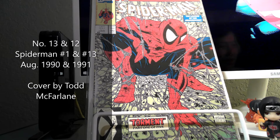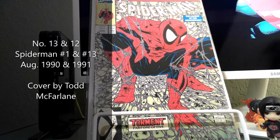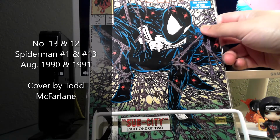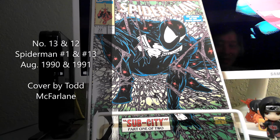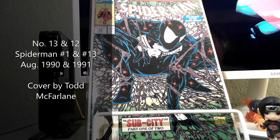Just a beautiful cover. And then number 13 is Spider-Man 1, and then exactly a year later, Todd swipes his own cover, or homages himself. That doesn't sound pleasant. Self-homage to himself. He pays homage to himself. With the black suit Spider-Man this time, and the red spiders.